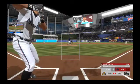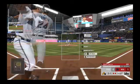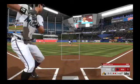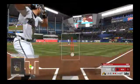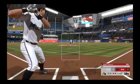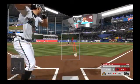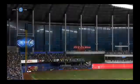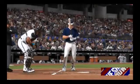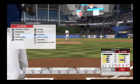1-0 the count. Now a good pitch around the knees, but it doesn't quite catch the bottom of the zone. Sliced hard but foul. Look out over there. The 2-2 pitch. Here's one that misses inside, and the count's run full now. 3-2. And he got him. Next will be the cleanup hitter, Mark Canha.